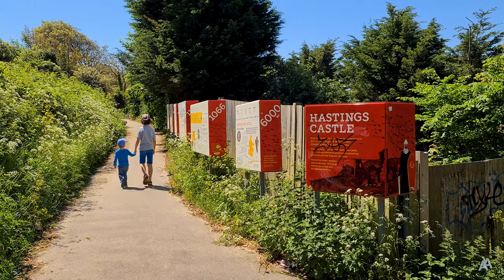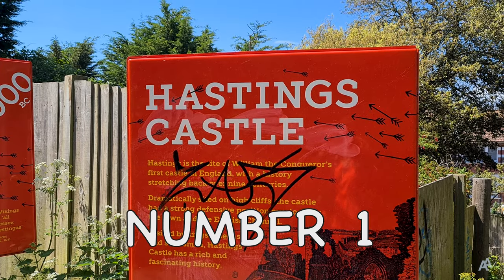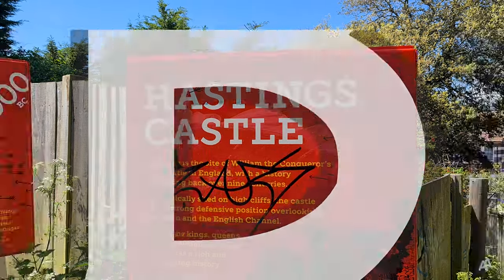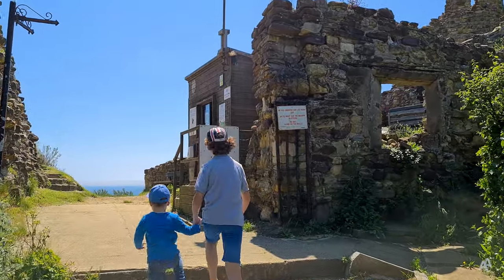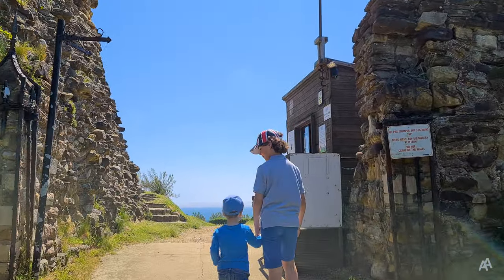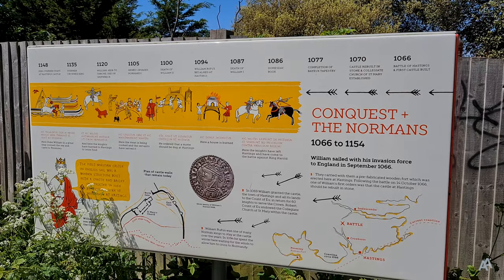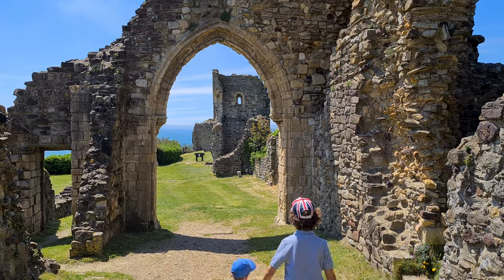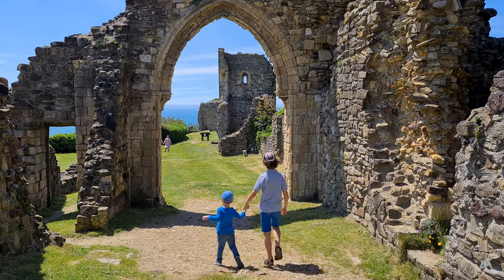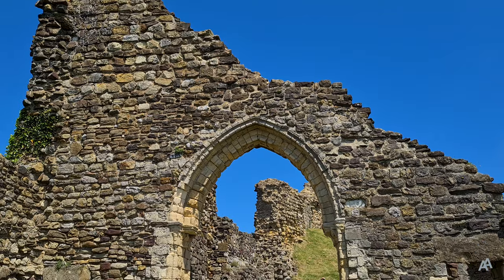Here we go. Number one on our list is Hastings Castle, Britain's first Norman castle, built by William the Conqueror in 1067. Please note that you can't buy tickets online in advance, but they are always available on the day at the gate.